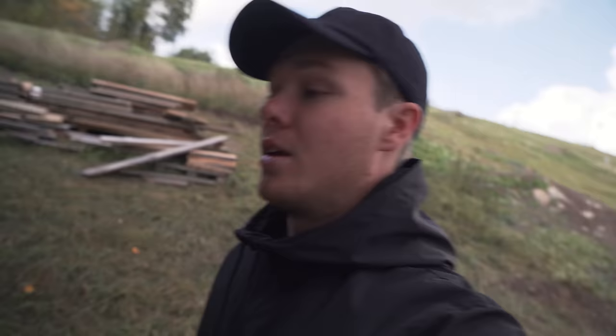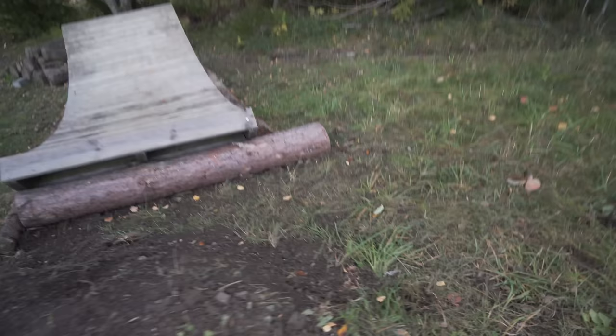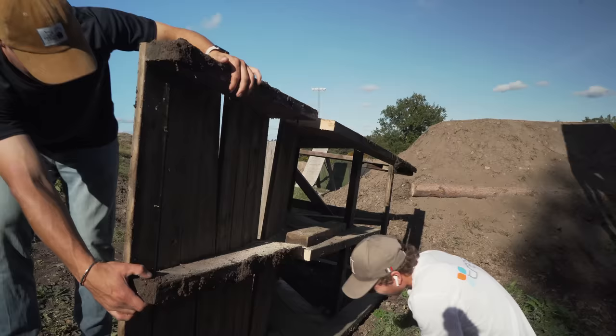Also, this is the finished product of changing out the little banana feature that we had into the mid set. I don't know why, but we were just on a roll, so we started rebuilding everything, and this looks way better, it feels better, it rolls better. Me and Marcus did it in what, 20 minutes or something? Oh yeah, there. Oh there.